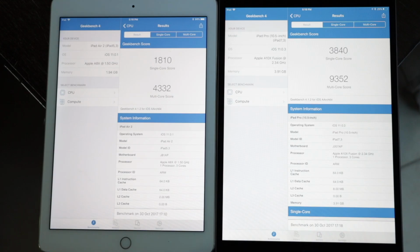Just for comparison's sake, I'm going to show you the difference in Geekbench score from the iPad Air 2 to the brand new iPad Pro. Of course, the gap is going to be insane because these things are about 4 or 5 years apart, but you can see what the scores are on the iPad Pro and what the scores were on the iPad Air 2. As you can see, the iPad Pro is definitely much faster than the iPad Air 2. Of course, these two devices are a few years apart. You can see the various different specs here. The iPad Pro is definitely a monster and has a really good processor in it.